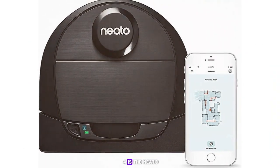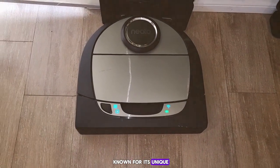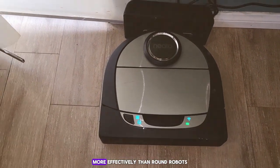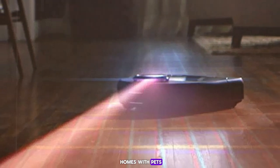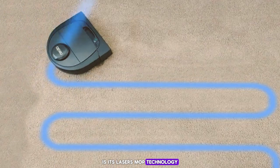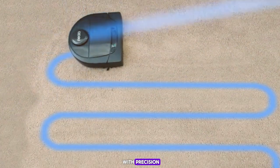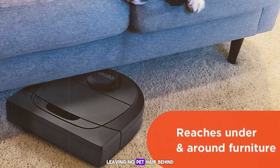Coming in at number 4 is the Neato Robotics D6. This robot vacuum is known for its unique D-shaped design, which allows it to get into corners and along edges more effectively than round robots. The D6 is equipped with a high-performance filter that captures fine dust and allergens, making it ideal for homes with pets. One of the standout features of the Neato D6 is its LaserSmart technology, which uses lasers to map and navigate your home with precision. This ensures that the vacuum covers every inch of your floors, leaving no pet hair behind.